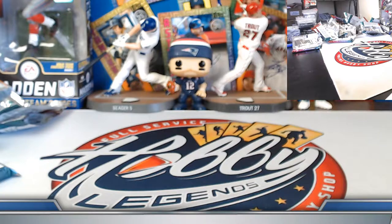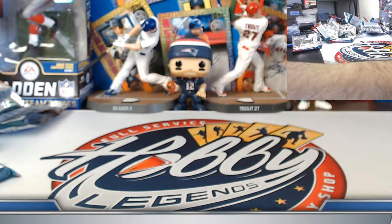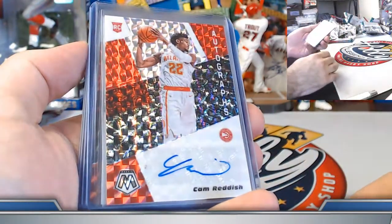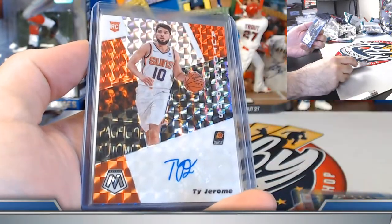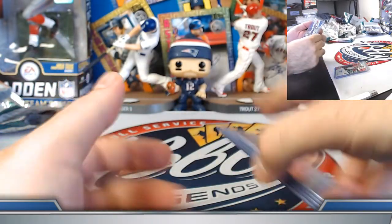So, no Zion hits outside of the base. Did get the Ja debut mosaic. No number, no auto action, though. But some nice mosaics on the board for sure. Let's start with the autographs. Our four autos in these boxes: Cam Reddish, Al Horford, Ty Jerome, Matisse Thybulle. Three of the four rookie autos.